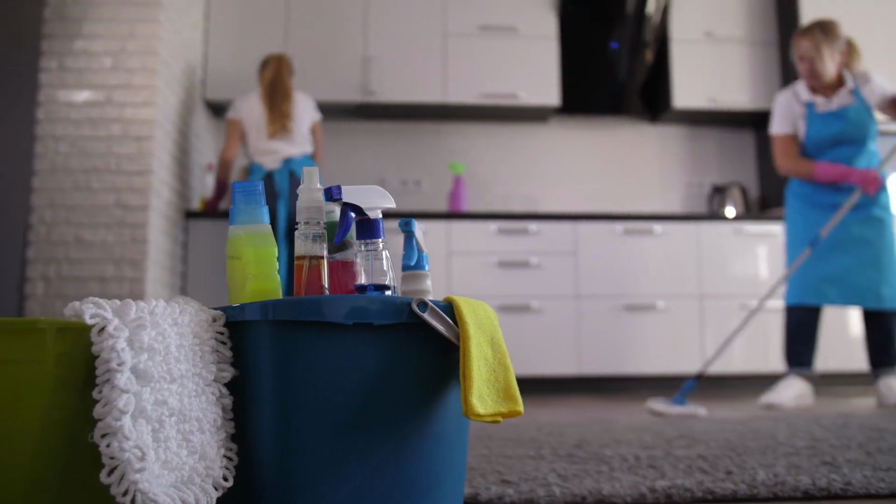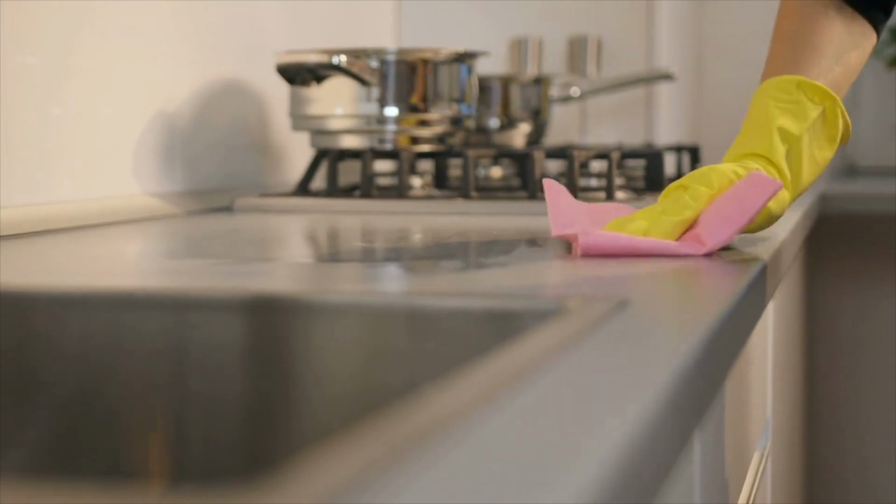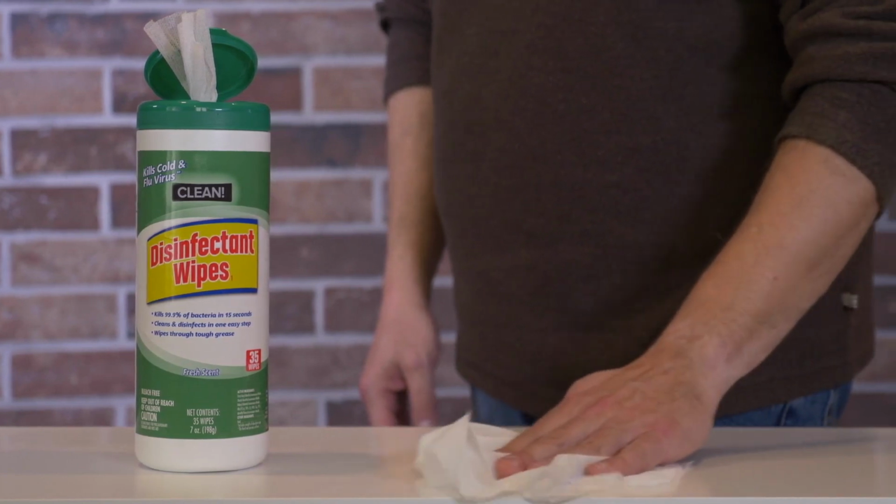Select the right product to clean or disinfect. Cleaners remove surface dirt and foreign substances. Sanitizers eliminate some bacteria and viruses. Disinfectants can eliminate most bacteria and viruses.